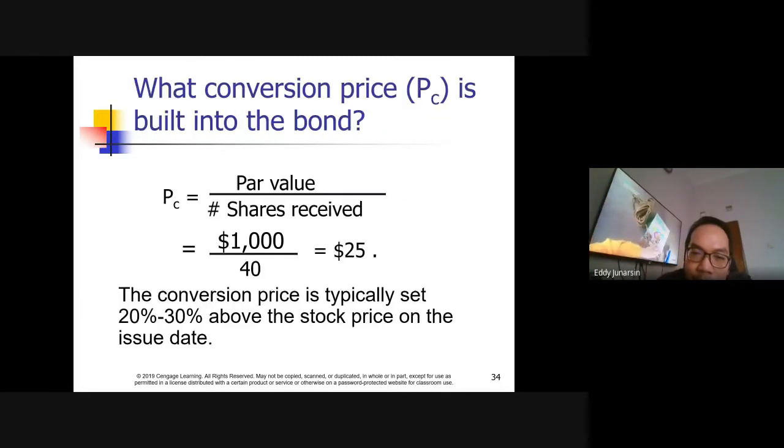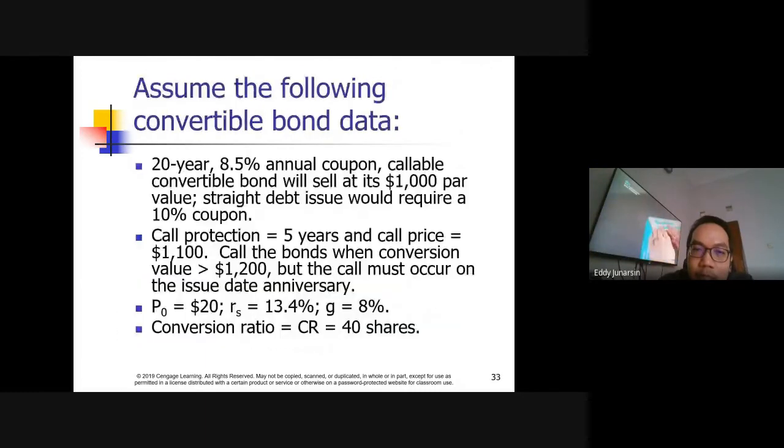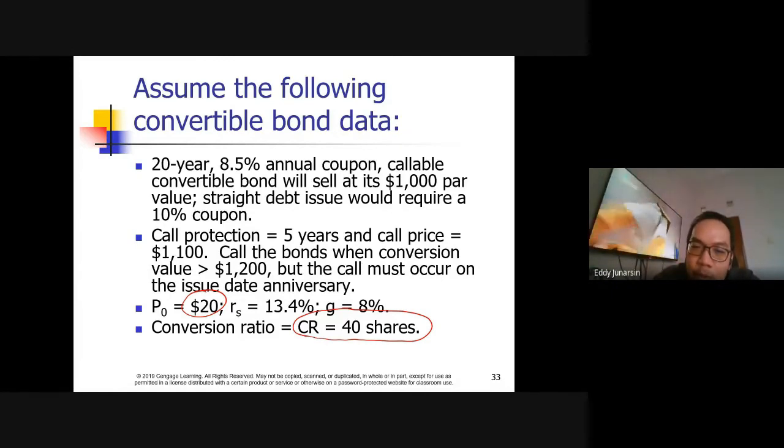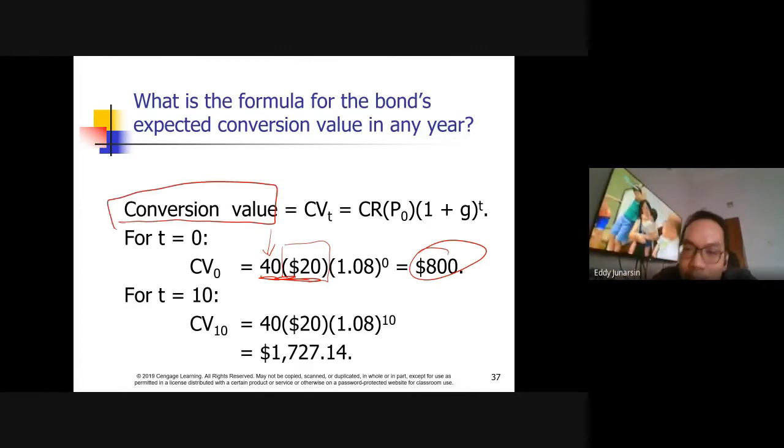We know the conversion value right now. Conversion value right now is 20. So you see the conversion ratio is 40, right? So now imagine again, if you have one bond such as this, the bond could be converted into 40 stocks if you want to execute the contract. So 40 stocks, and every stock has a value or a current price of $20. So you know that this is 800, right? The conversion value right now is 800, 40 times 20. So one bond can be converted into 40 stocks, and the stock price right now per share is $20. So you know that the conversion value right now is 800.